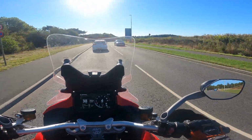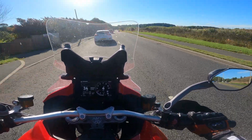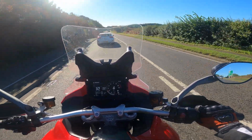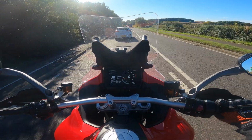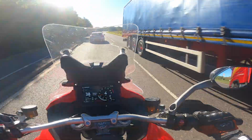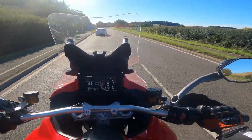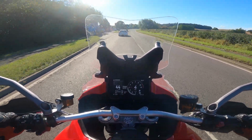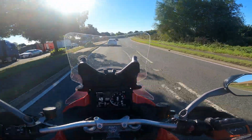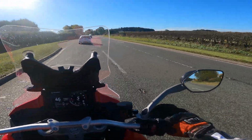I think they perhaps could have made this bike sound a little bit better, but I'm guessing now because of the Euro 5 rules, they probably have to tone things down a little bit. There's nothing stopping you getting a better can, but this does come with the better can. But yeah, it doesn't sound amazing. But then again, sometimes when you're on these bikes, you don't want to draw attention if you're going to be using it for touring.